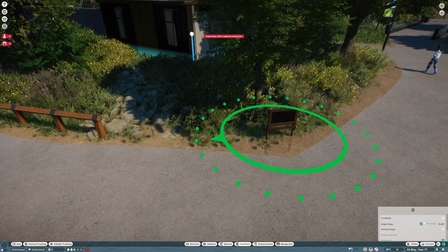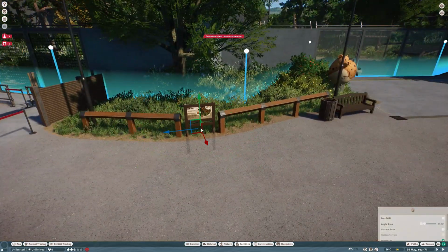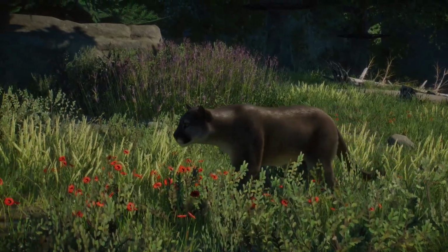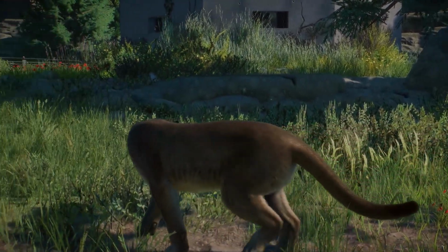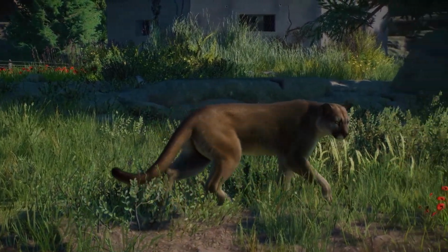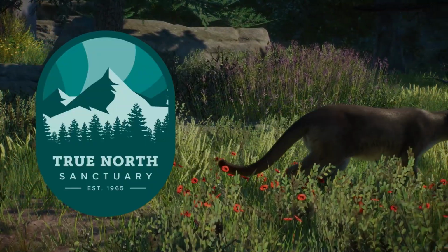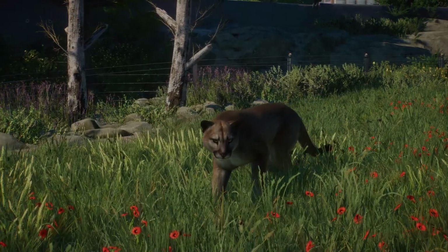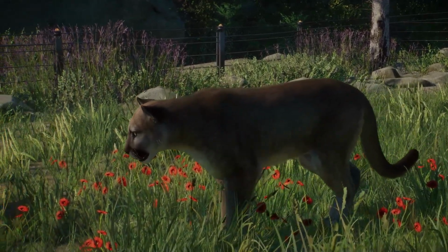And speaking of the cougar, let's go and meet him, shall we? It's time to meet our cougar. This is Tonquin, and Tonquin is named after a valley near a little zoo that you might have heard of called TNS True North Sanctuary. Sparrow was kind enough to allow me to use her zoo as part of the lore in this instance, and the lore is as follows.